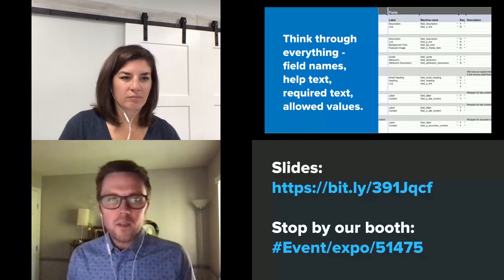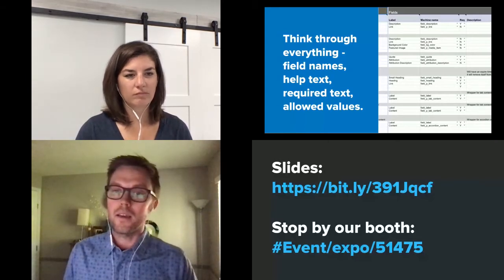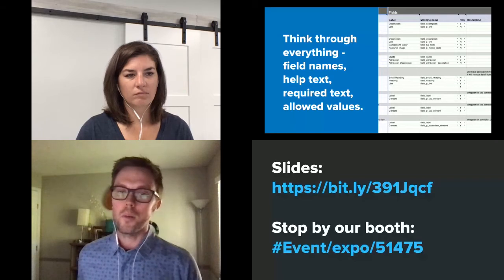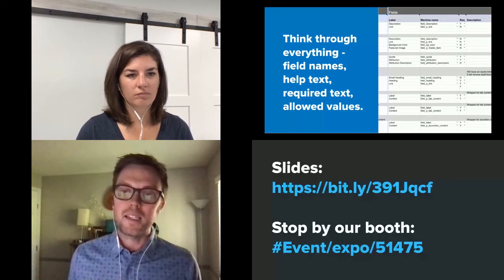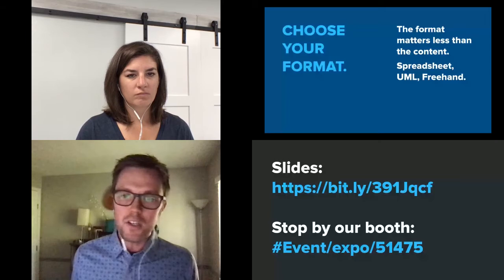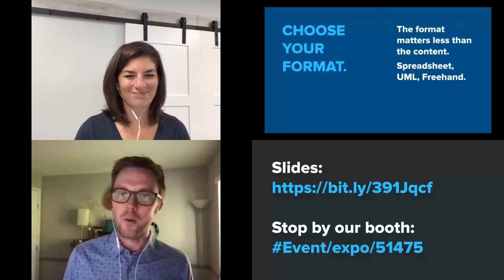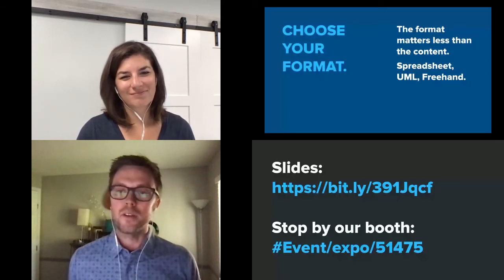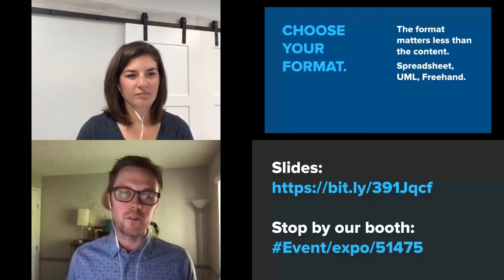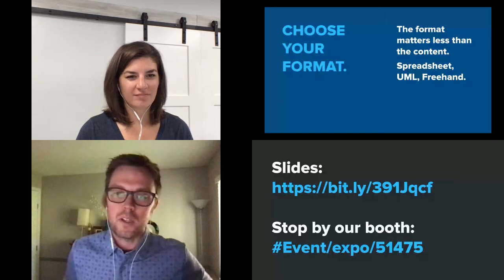And finally, one last point about the build spec, or whatever your planning document is. Like I mentioned earlier, I really do want to stress that the format matters a lot less than the practice of actually doing this planning. The spreadsheet format works great for us, but I'm not here to tell you to do it exactly that way. We've experimented with UML, InVision's Freehand tool, and I'm sure there are a ton more out there that I don't even know about that people are probably using in really interesting ways.